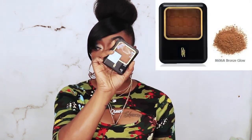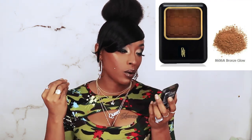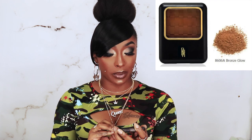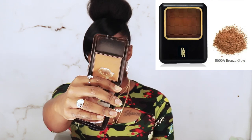Next product that we are gonna project pan, which rolled over from 2020, yet again, it's another Black Radiance product. This is the Bronze Glow pressed powder. I'm sorry, this is a Black Radiance pressed powder in Bronze Glow. And I set my face with this as well.